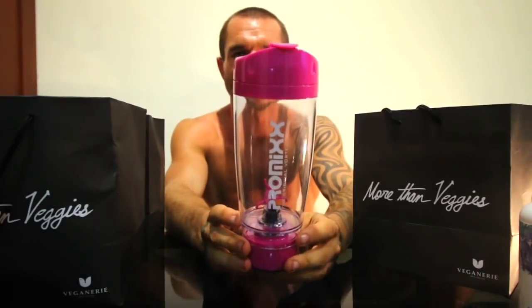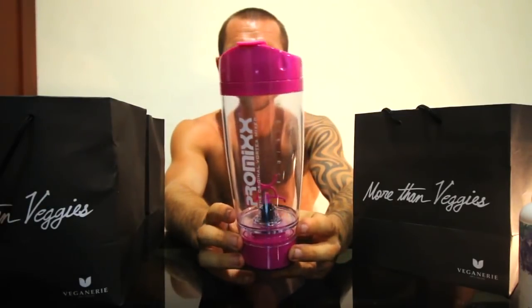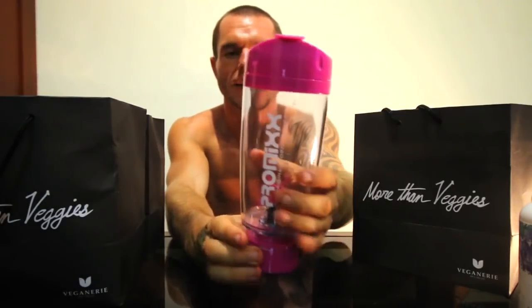I got the pink one. I love bright colours. It's not girly at all. So yeah, you literally have this bit at the bottom that you put batteries in, and you press the button, and then it will spin around. Hasn't got batteries in at the moment, and say it's off the top, it's BPA-free as well, and yeah, you can drink it through here.